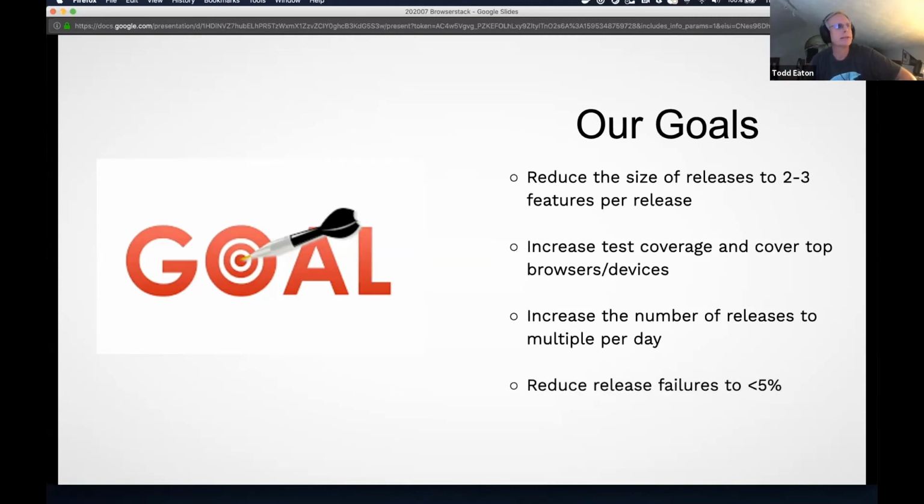And the last thing is I put this in our checkpoint, which is our employee goal system, and told my folks we need to reduce our release failures down to less than 5%. You saw that we were at 21 and 15, and I said within a year and a half, we need to be down to 5% and see how we can go from there.